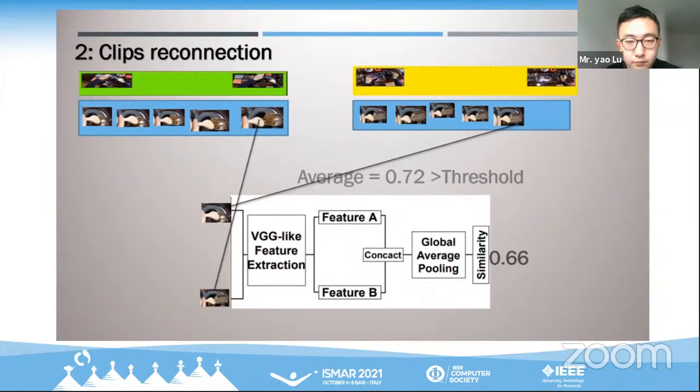And this is our network to measure similarity. It's quite simple and straightforward: we concatenate the 2 images and use VGG feature extraction, and then we produce the similarity at the end. It's really easy to train this network. We just crop an image in any frame, then shift the image a little bit, or rescale the image, and resize them together to concatenate them, and then we produce the similarity as 1. So that's the training process.